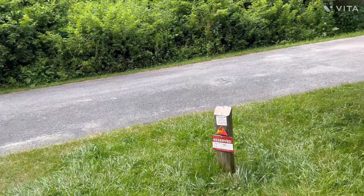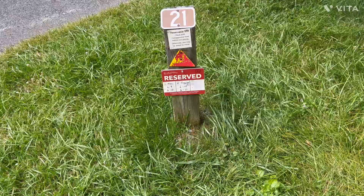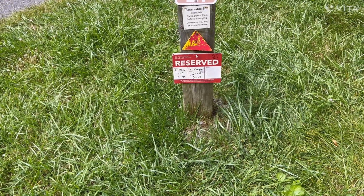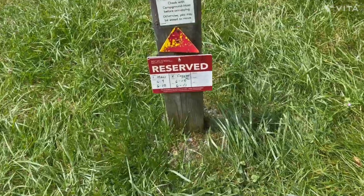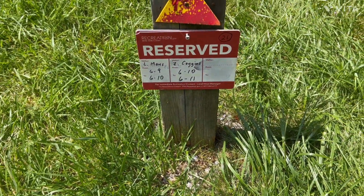See, there's number 21. And these ones that have the red cards on them, they are reservable, and they will write right on there who reserves it and when. Now, in this case right now, after 6/11, this site will be opened.